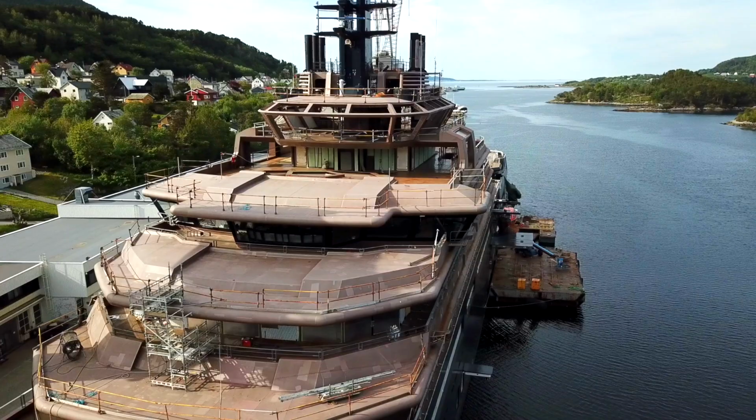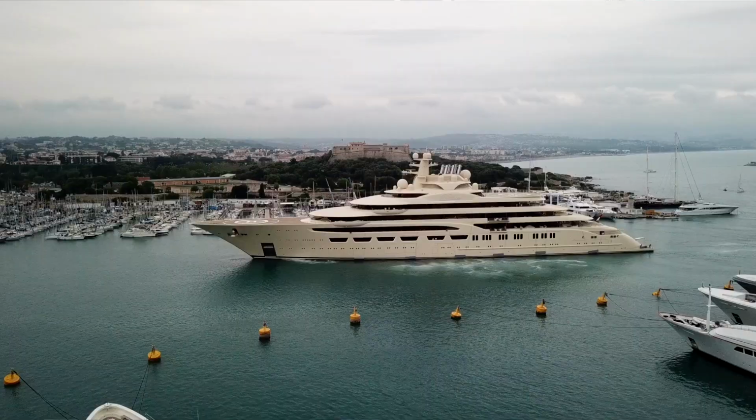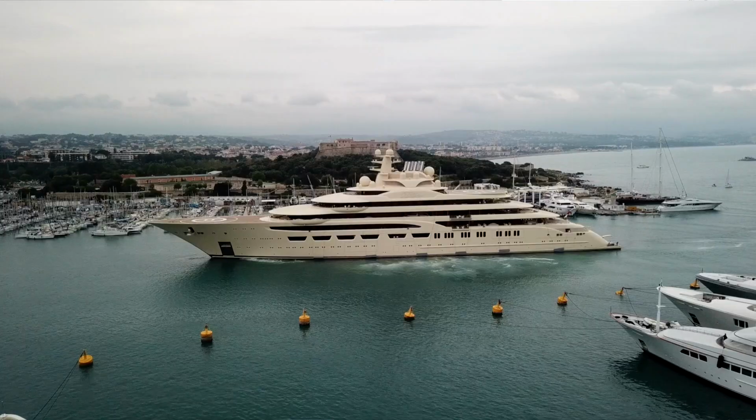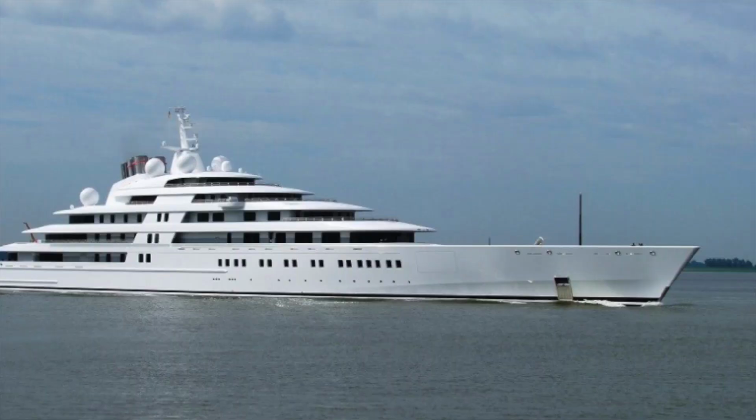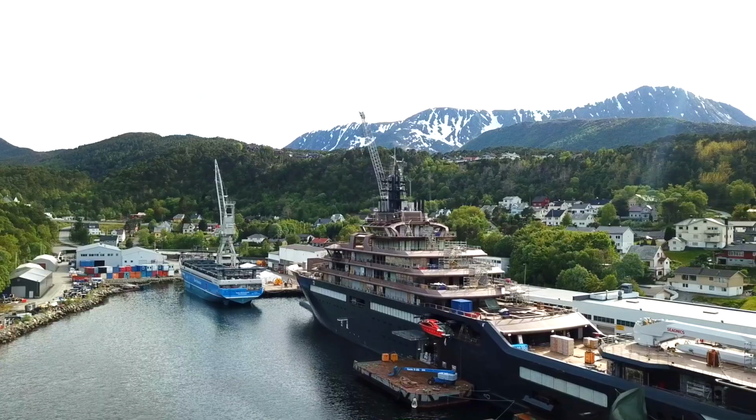She sits 183 meters, with a gross tonnage of 17,440. That's 1,500 gross tons more than Dilbar, and 2.5 meters longer than Azzam. She would take the crown of longest and most voluminous superyacht in the world.